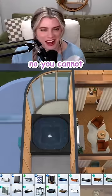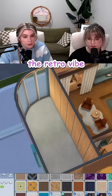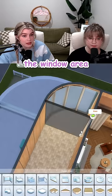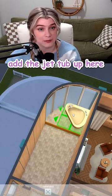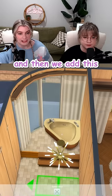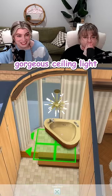No, you cannot. Wait, if we play up the retro vibe with some kind of brown tile, we raise up the window area, add the jet tub up here, throw in some curtains. Wow, now that's luxury. And then we add this gorgeous ceiling light.